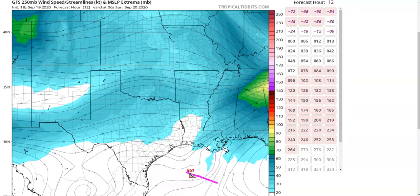So with the low-level flow directing the storm toward the coast and light westerly flow aloft, there is still some shear here, maybe 10 or 15 knots of it. And that shear can be important because as long as there is some shear, it increases the odds of the dry air near Beta getting ingested into the storm center.